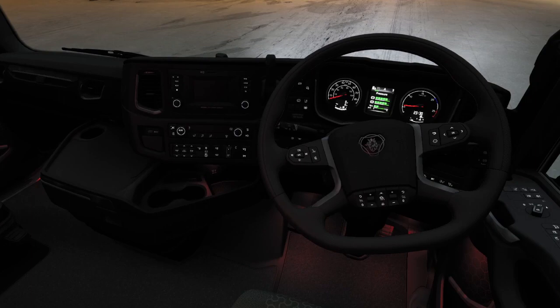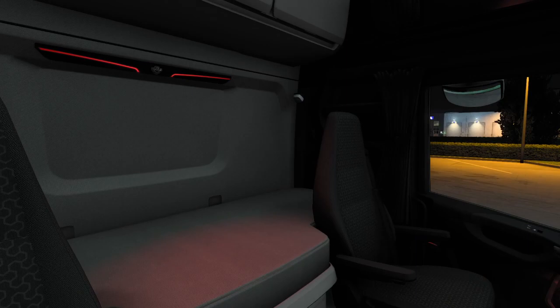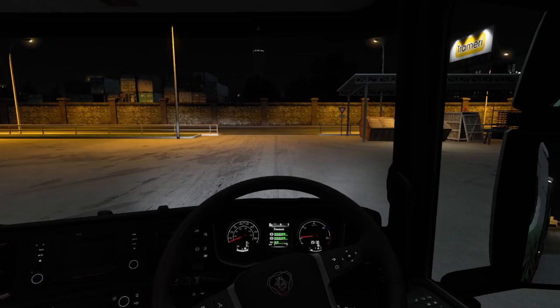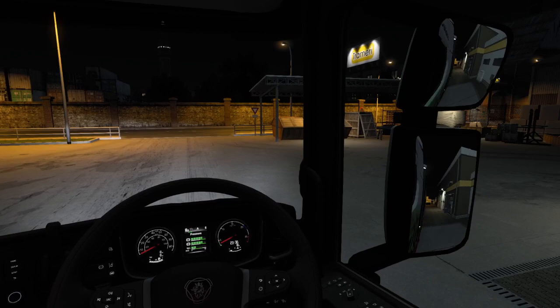So I've got a bit of a cough, I don't know why. We haven't got no interior stuff on this. It's literally just the truck. I was gonna have my little breast cancer awareness thing up there, but I haven't got the ribbon. So let's go and pick up our first load, shall we?